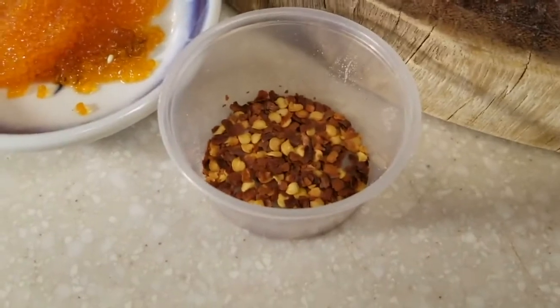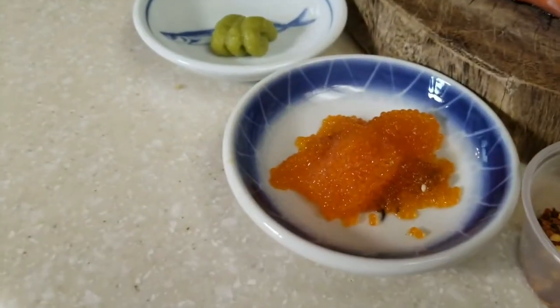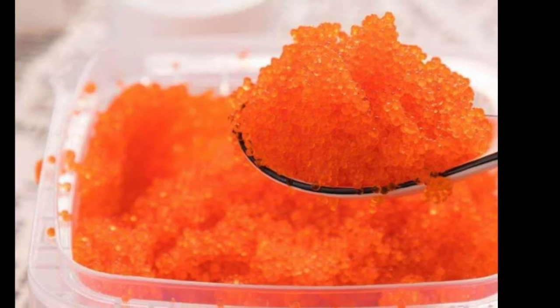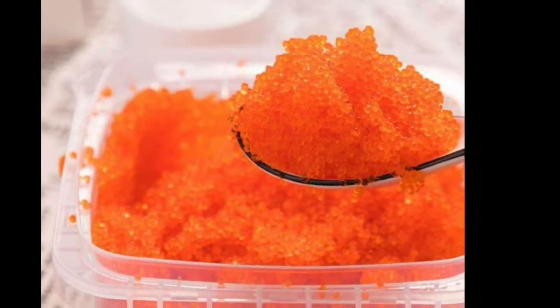Then there are the usual suspects for flavor and color and crunch. In our case, we like to use chili flake or chili powder. We love, or at least I love, tobiko, flying fish eggs, or if I can't find it, masago will do just fine as a substitution.